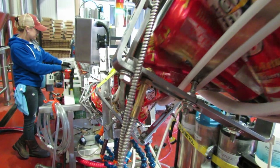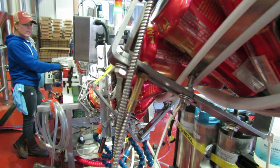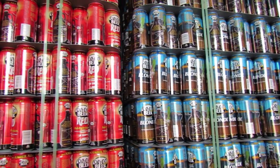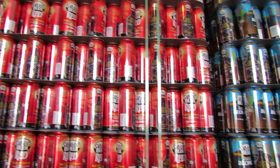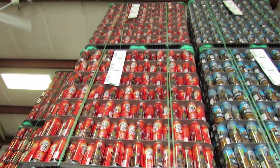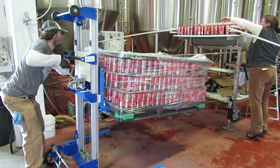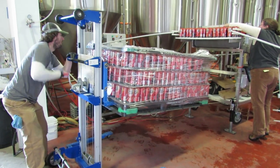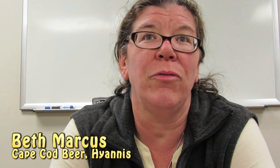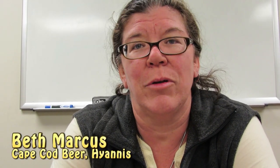So Beth, tell us a little bit about the canning operation here at Cape Cod Beer. Okay, so cans are a brand new thing for us. This spring we received a full truckload of cans, which is about 136,150 cans to be exact. And we've been using Ironheart Mobile Canning out of Connecticut to come and can for us. So he'll come four times. And that should get us hopefully through the truckload of cans between now and probably 4th of July.